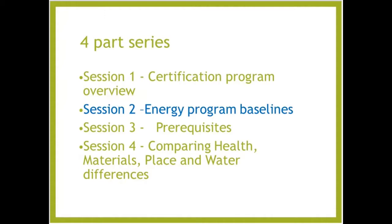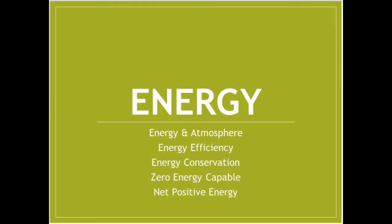And so we're going to be doing energy program baselines today. The next session is prerequisites of the green programs, and then we're going to be looking at the five pillars of green through the lens of the credits in the programs.